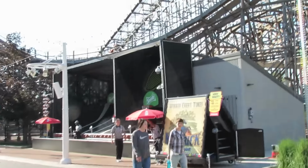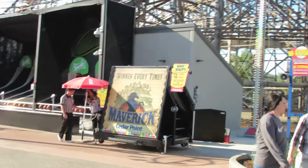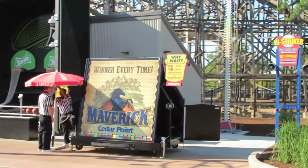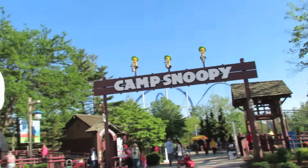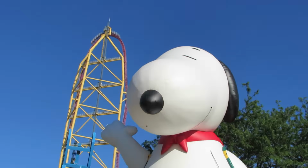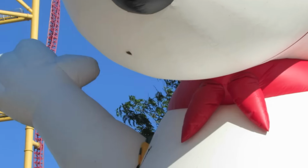And look at the Plinko game. This one's themed to Maverick. You can win front of the line passes. Yay! I believe this Camp Snoopy sign is new for this year. I haven't seen it before. But look at Snoopy up there. He's petting Dragster, but he's got a mole on his nose.